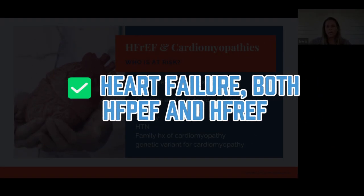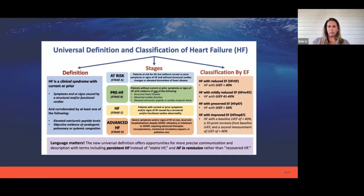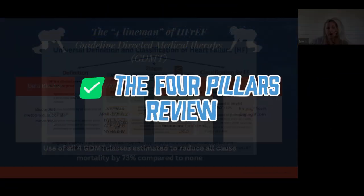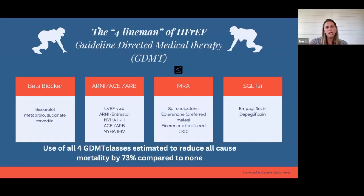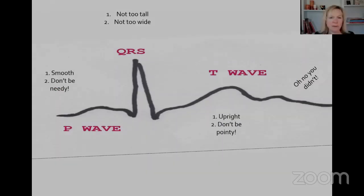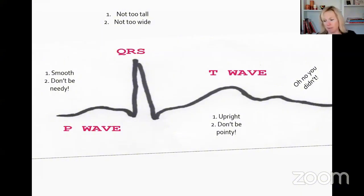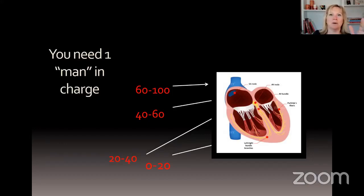You're going to learn all about heart failure, both HFpEF and HFrEF, how the treatments are different, and what you need to know in order to be a safe provider, including the 4 pillars and a good review of them. You're going to get immersed in high-risk EKGs and arrhythmias so that you will know exactly the patterns to look for when you're out there and under pressure, seeing patients every half hour to make sure you don't miss a thing.